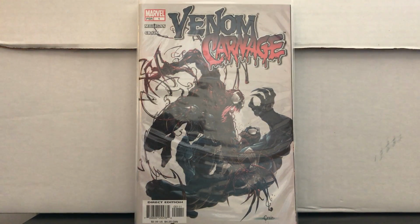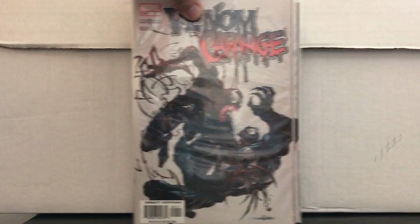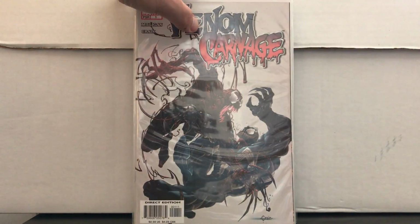I think this is going to be a series that will just slowly gain as we get closer to a movie. I mean, the Clayton Crane covers alone sell this. Hot artist with all the Venomized covers. But Venom Carnage title, and that will basically be the movie, it sounds like. So I picked up a number of copies of this for $10, and the seller actually had more, and I got what I wanted for that price, and feel like it's gonna be a good one as it comes up.